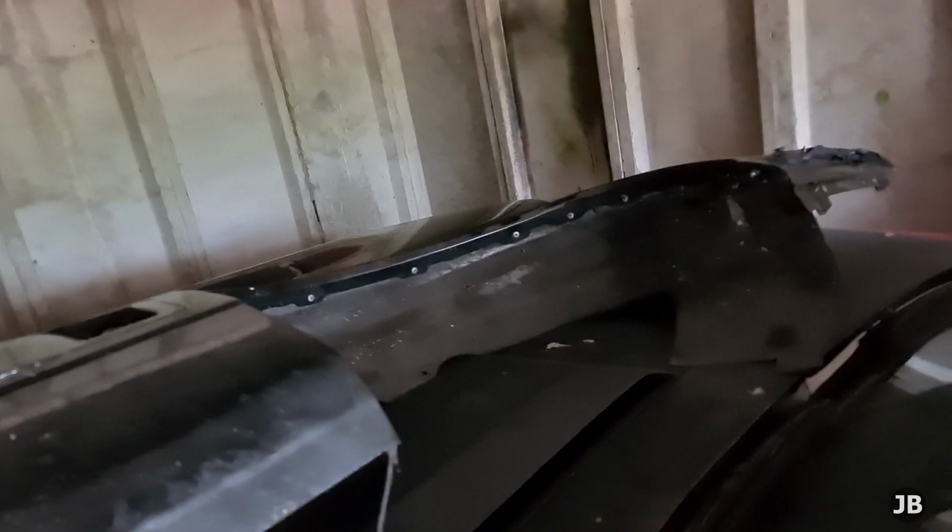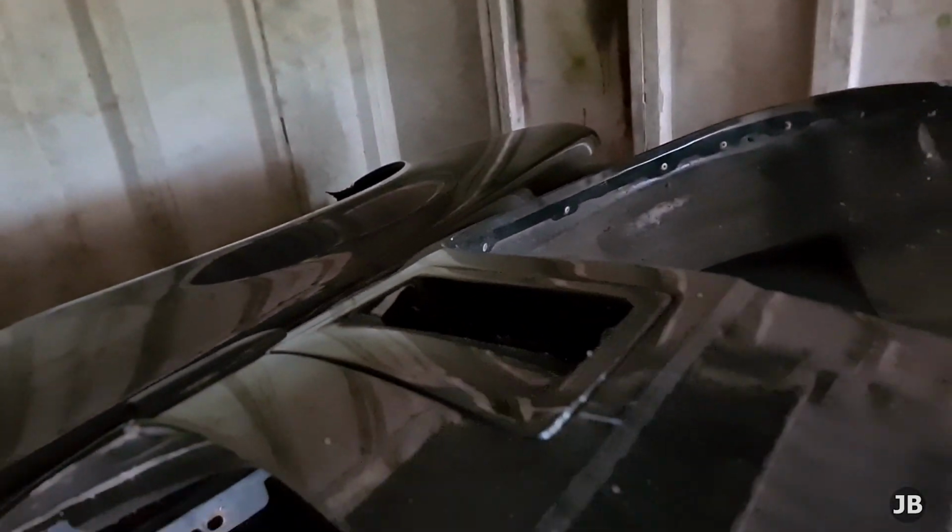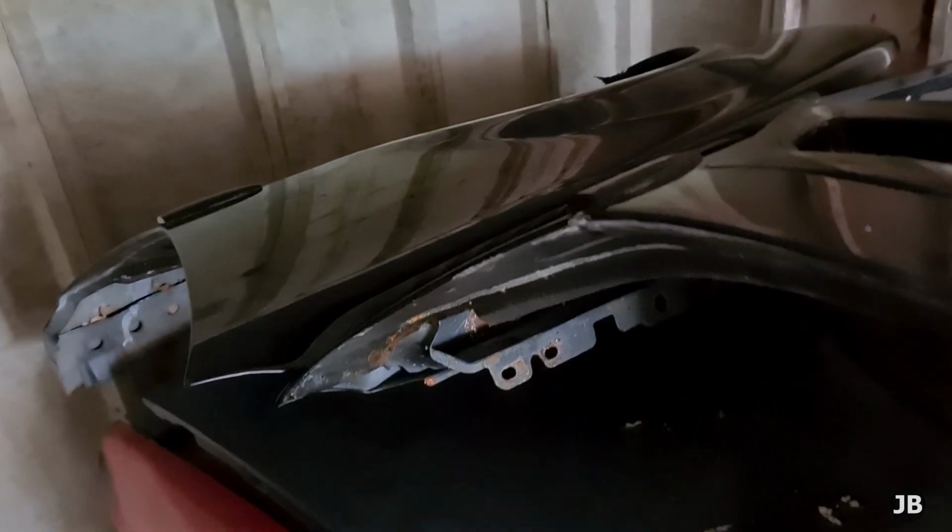Today I may also put these wings on, but I've just realised that the old splash guards are riveted on. So I'm going to need to go back home and get my drill. And then we'll maybe pop these bad boys on.